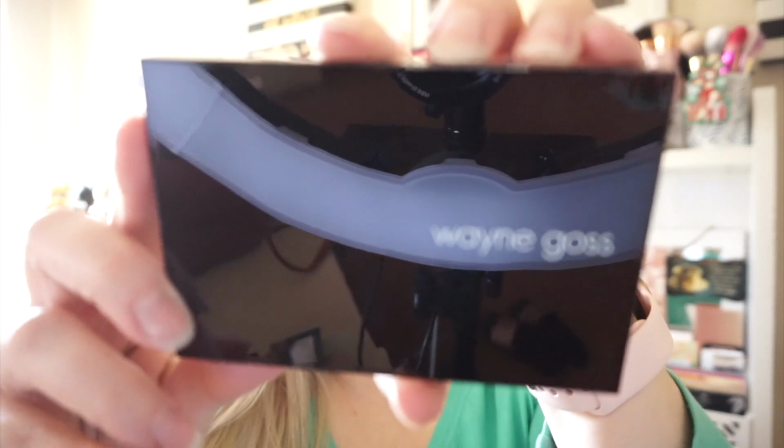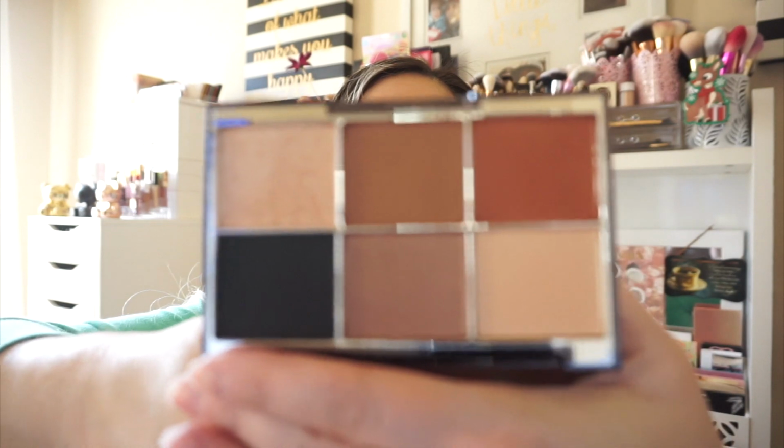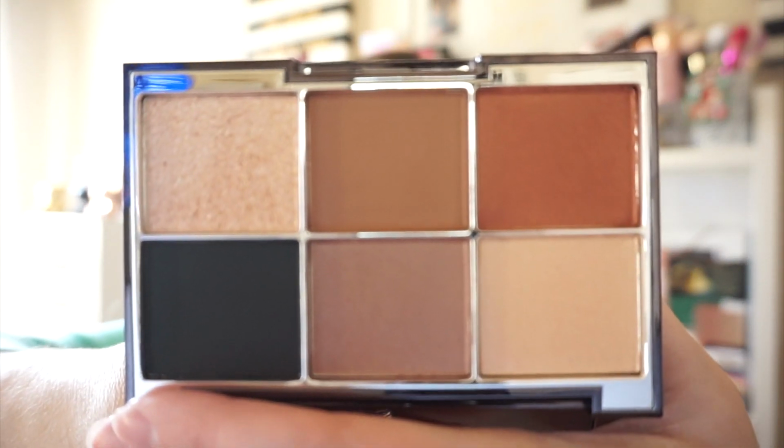I don't mean to blind you guys. She sent me the luxury eye palette in Emerald Topaz. Oh my gosh, you guys. I have nothing from this brand. This is beautiful packaging. Wow. These are some huge eyeshadow pans. It does have a mirror and they're your everyday neutral shades.